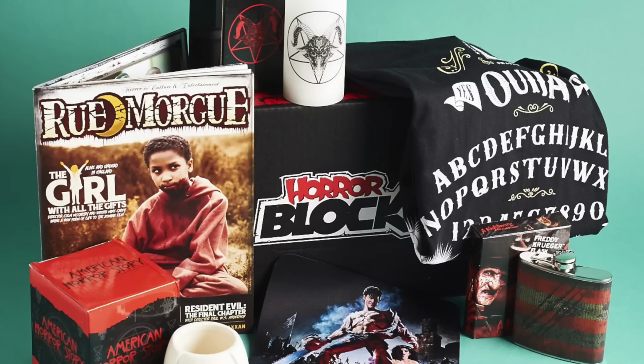On to the horror block. I thought they did a decent job, but nothing super impressive. You got a good mix of stuff. I like the flask. I thought the flask was cool, but we've seen a lot of flasks before, and honestly, how many flasks do you really need? Just kind of one. And other than that, it was stuff.